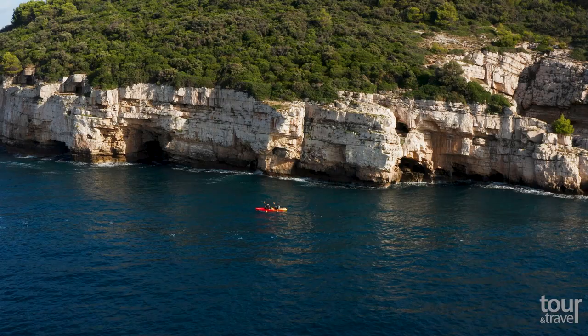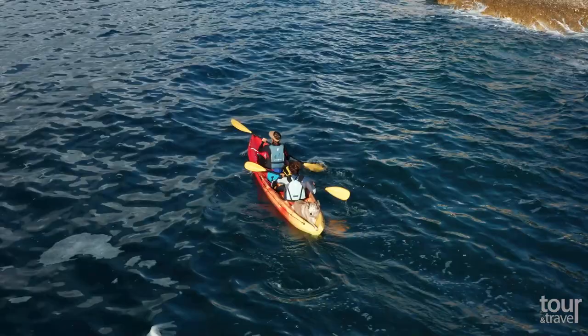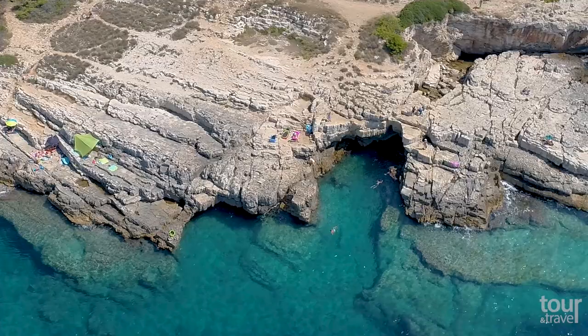Take a kayak tour, one of the best ways to explore the crystal blue waters of the Adriatic around Pula and South Istria. Discover beaches and caves you would probably never find alone. Whether you are looking for ideal snorkeling spots, want to try cliff jumping, or enjoy the beautiful nature of the Mediterranean coast.